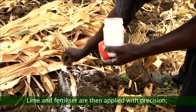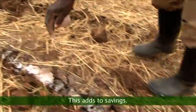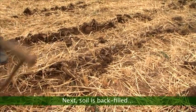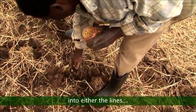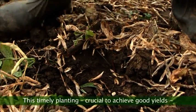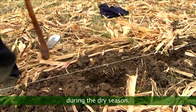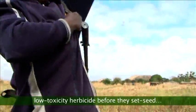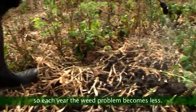Lime and fertilizer are then applied with precision, not spread over the whole field. This adds to savings. Next, soil is backfilled, and the seed sown immediately after the first rains into either the lines or the basins. This timely planting, crucial to achieve good yields, is possible because farmers prepare land during the dry season. Weeds are controlled by spraying low-toxicity herbicide before they set seed. So each year, the weed problem becomes less.